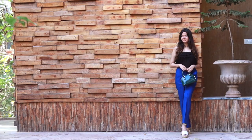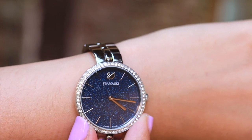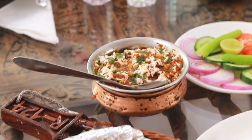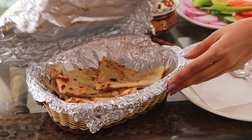This is the prettiest watch I own. It screams fancy, bougie and all the expensive words I don't know of. Okay, lunch break. We both went full desi because nothing beats hunger like roti, sabzi and cheese garlic naan. Okay, coming back to the outfit.